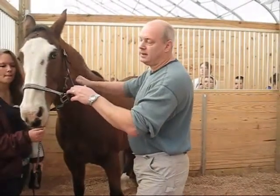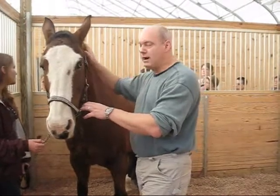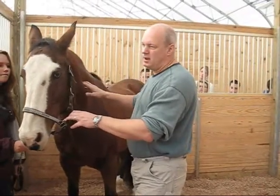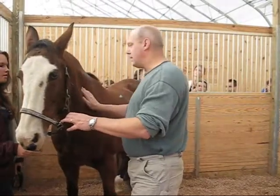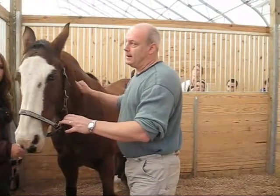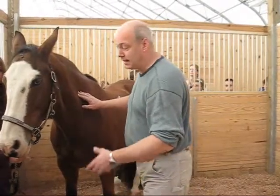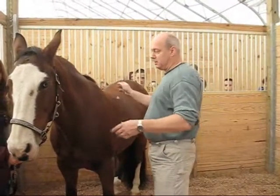This point I'm kneading here is where the nuchal ligament comes in. That's a big, powerful ligament that runs the entire length of the horse, right from the poll all the way to the tail. It's very tough, not very stretchy material, but it supports the neck. If you hear people talking about getting a good top line, it's really important to be aware of the function of the nuchal ligament. It's best to feed horses from the floor if you can, because that stretch will lift and tone the abdominals.